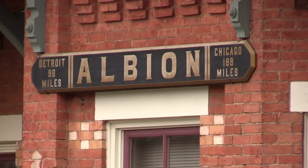At Albion, we caught the train again as it made its way west towards Battle Creek.